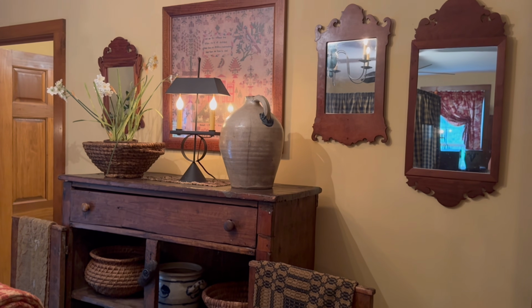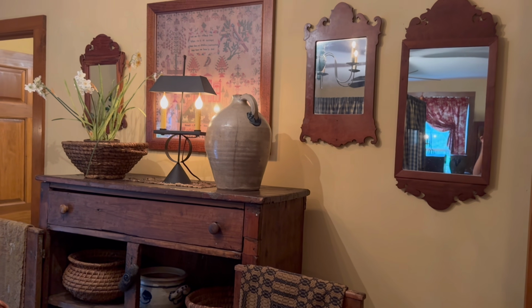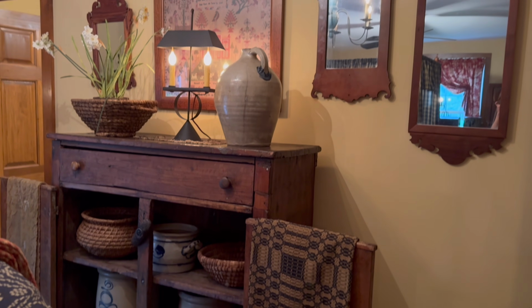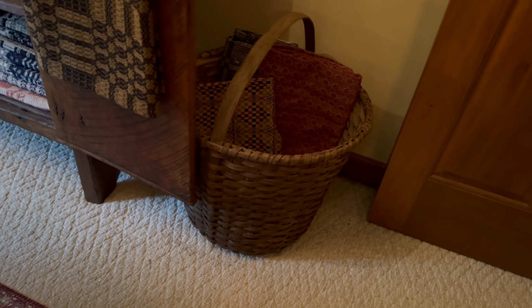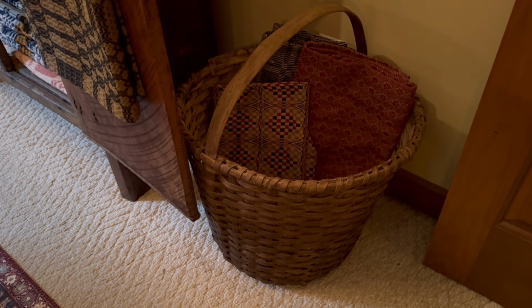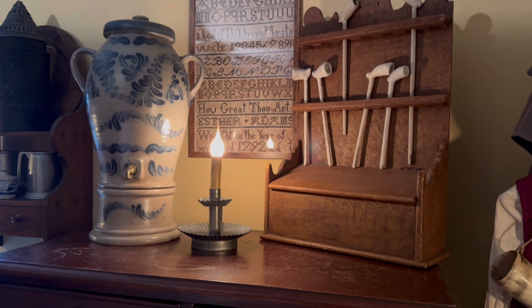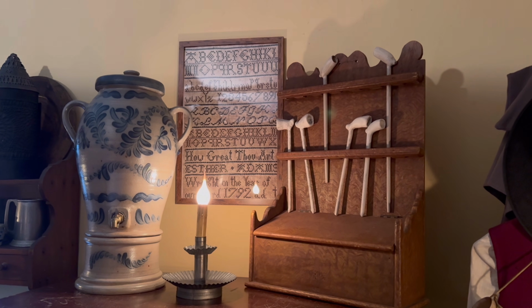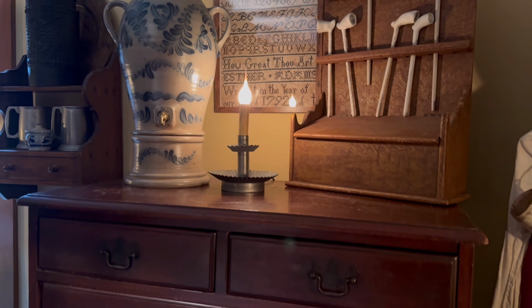I ended up tweaking this just a little bit. I ended up hanging 3 different mirrors. I didn't have room for the 4th one down on the other end, but I just hung those 3 mirrors over the top of this cabinet. And then I put a big basket because I hate plugs. When you got big white plugs sticking out, I just don't like that. So I just put a big basket in here with some little coverlets. Hides that plug pretty good. And then I ended up putting one of my little sampler prints up here where I had moved that first cabinet.